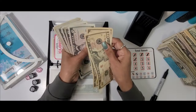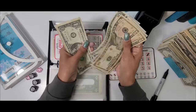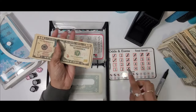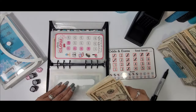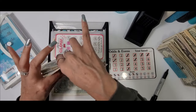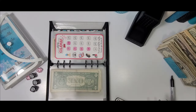We have $10, $20, $25, $30, $35, $40, $45, $50, $55, $56, $57, $58, $59, $60. We have $60 here, and we have all of these numbers to still mark off. Whichever one we complete first, you will be done with the challenge at that point. So let's go ahead and put this up.